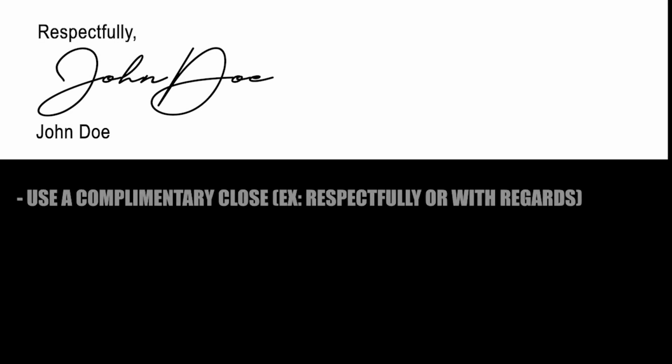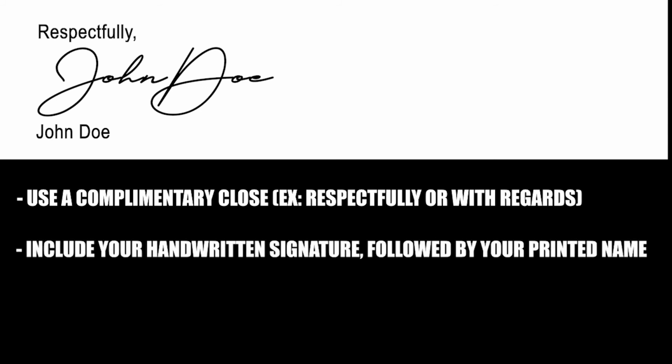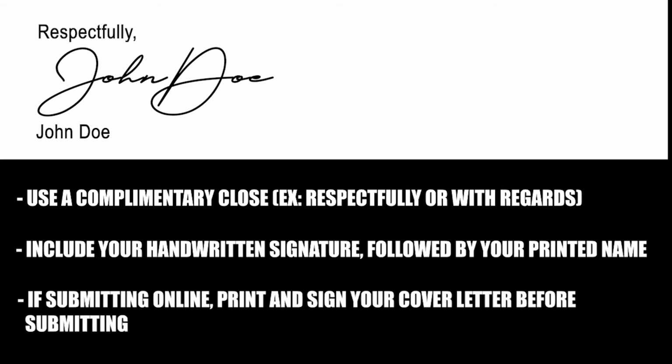The last section of your cover letter is your signature. Use a complimentary close such as "very respectfully" or "with regards." You will also include your handwritten signature, followed by your printed name at the bottom. If you are submitting the form electronically, be sure you print and sign the document first, or use programs like Adobe that allow you to capture your signature and add it digitally.